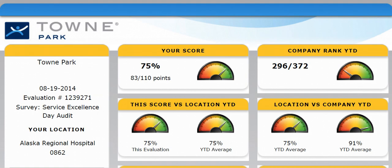I'm going to go through briefly here the reason for Service Excellence Day and what we hope to accomplish. I'll also talk about the Service Excellence Day audit form and some changes that have recently been made so that you're aware before you go out into the field.